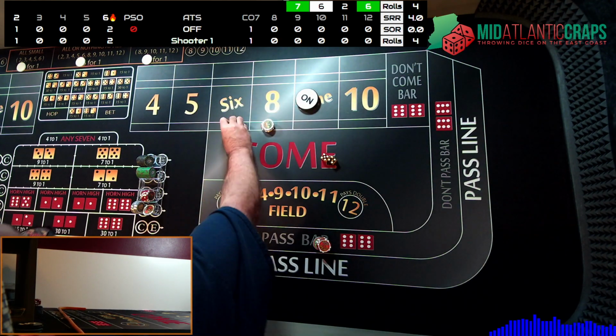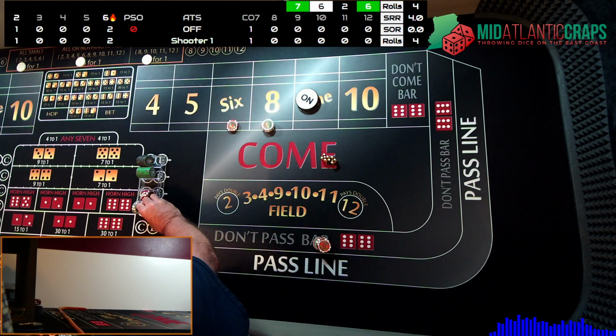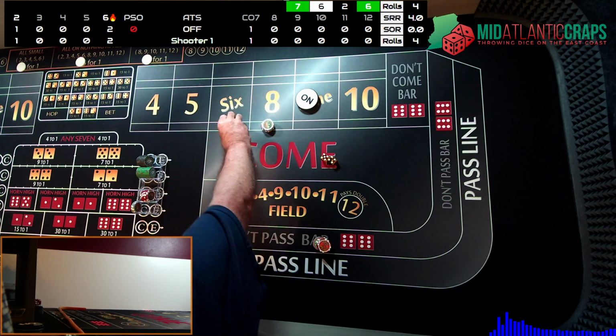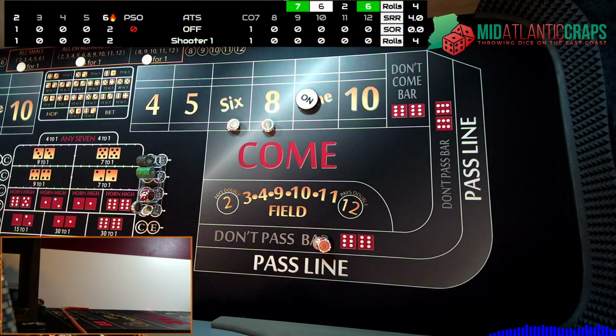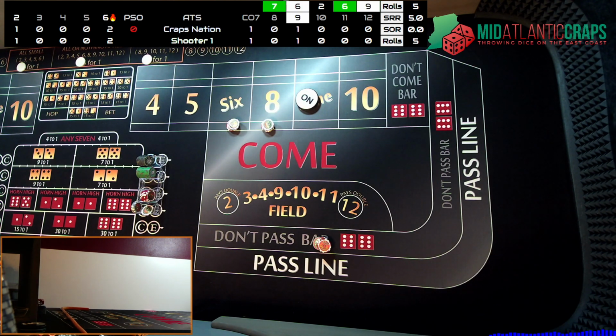I am going to bring that place bet over and put it on the 6. As you know, 6 and 8 is just a tad bit better than the 5, but watch me roll a 5 on this very next roll. All right, point's 9. All right, dice are out.